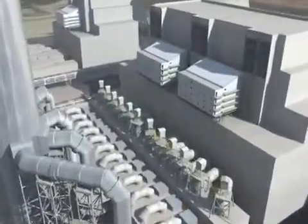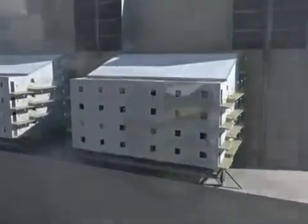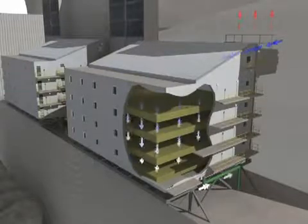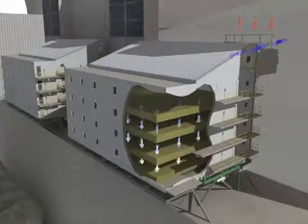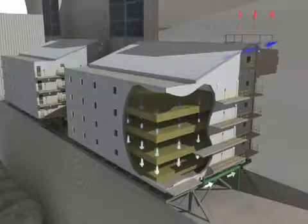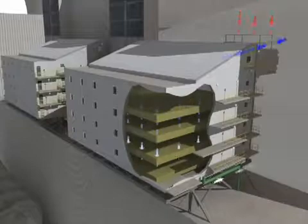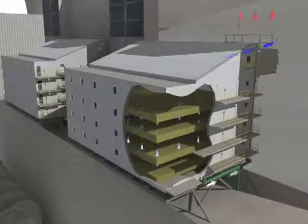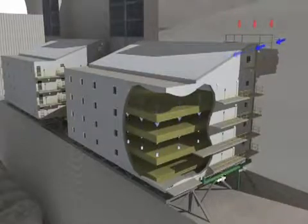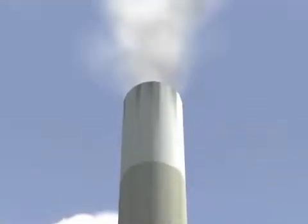FirstEnergy also uses selective catalytic reduction technology, or SCR, to reduce nitrogen oxide emissions. SCR systems work much like a catalytic converter on a car. Flue gas containing nitrogen oxide emissions from the combustion process is mixed with ammonia. The mixed gases travel through a series of catalytic layers, which causes the nitrogen oxides to react with the ammonia. The reaction converts the nitrogen oxides to water vapor and pure nitrogen, a benign chemical that makes up 80% of the air we breathe. Both elements are returned to the environment through the station's stacks.